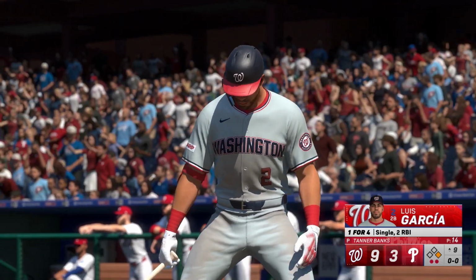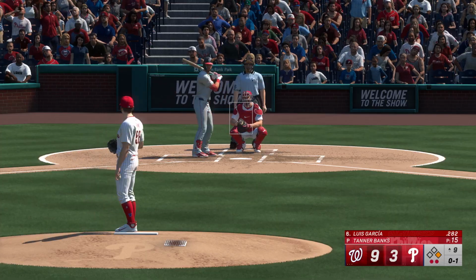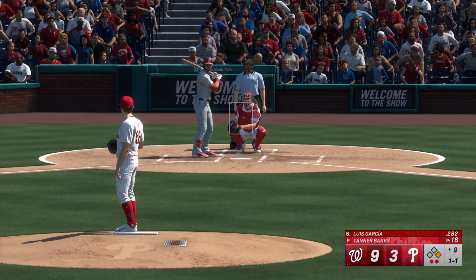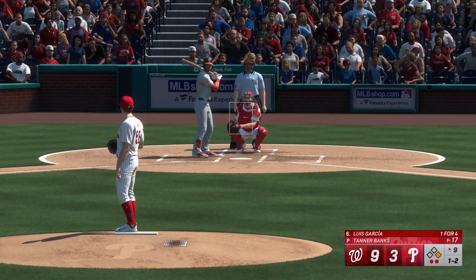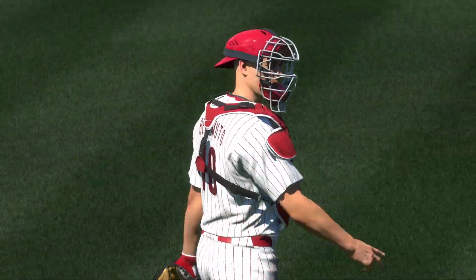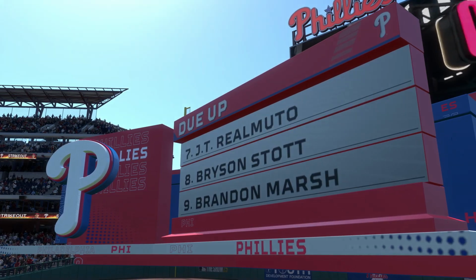Second baseman Luis Garcia digging in for the Nationals. Strike one. 0-1. And it's even up. The 1-1 is fouled off. All sliders so far in this at bat to get ahead in the count, and clearly shows there was a game plan in mind for how to attack him in the box. Swing and a miss, struck him out, and that is that. So it's no runs, no hits, no errors, and one left on base. Bottom part of the order, 7, 8, 9 up in inning number 9. It's the Nationals 9 and the Phillies 3.